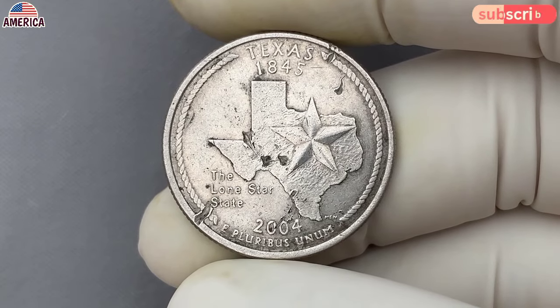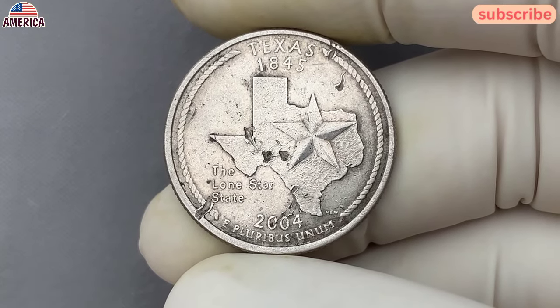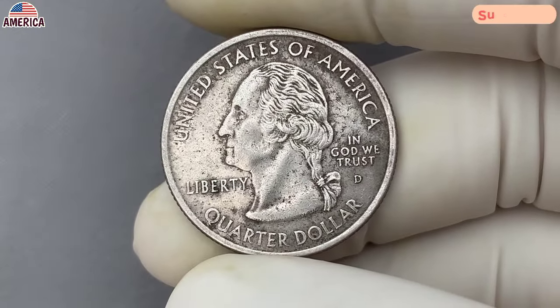If you love uncovering hidden gems and understanding what makes a coin truly valuable, stay with me because this story is packed with fascinating details you won't want to miss.